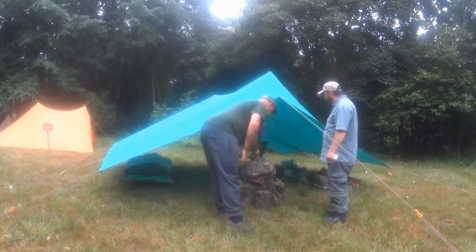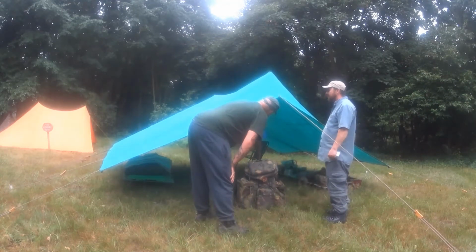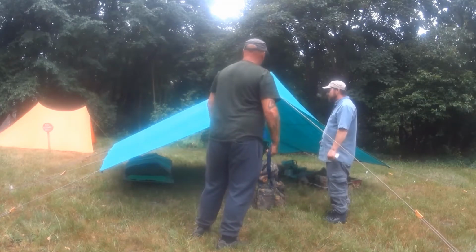Unfortunately, I don't think the poles, looking at them, are actually the ones that came in with it. But it's nicer with the wood though. It does, doesn't it? It's more rustic. So, anyway, bone dry inside.